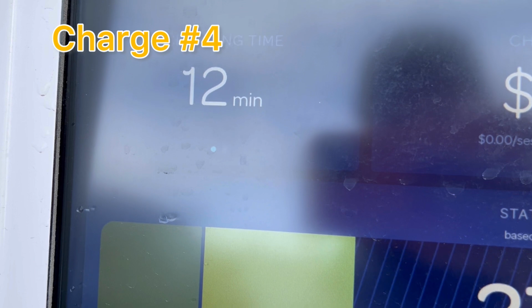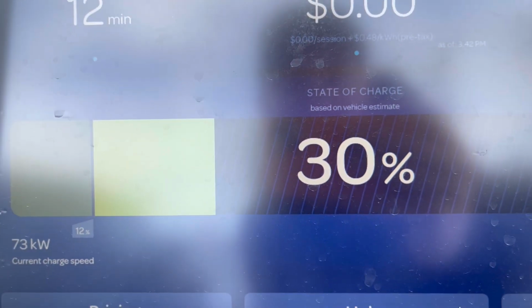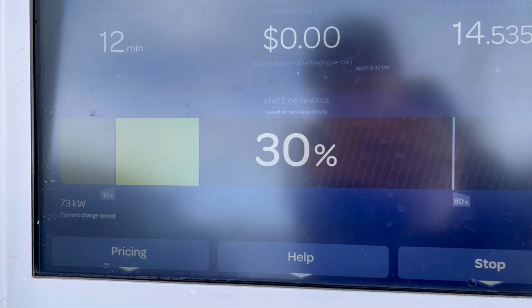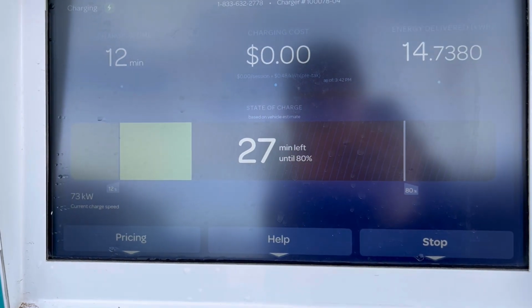So I've been charging for 12 minutes. I've been at 70s for kilowatts the whole time. Yeah, I'm still only at 30%. I might be here a while. The next place I want to stop is in Boise, and that's about 165 miles away from here.